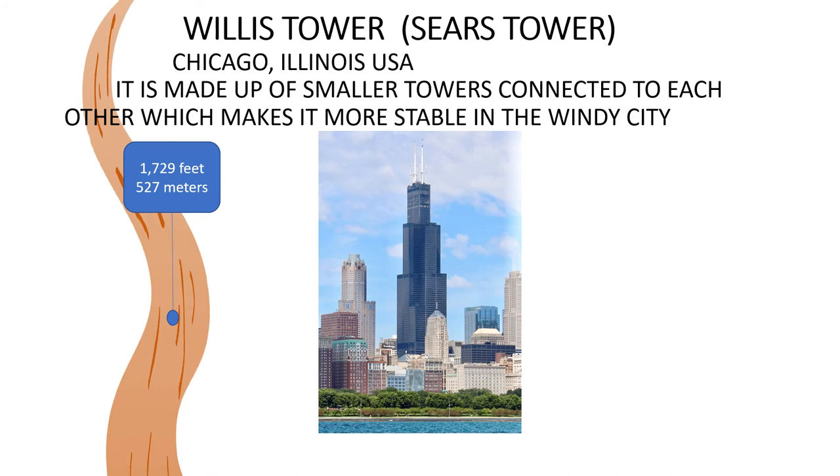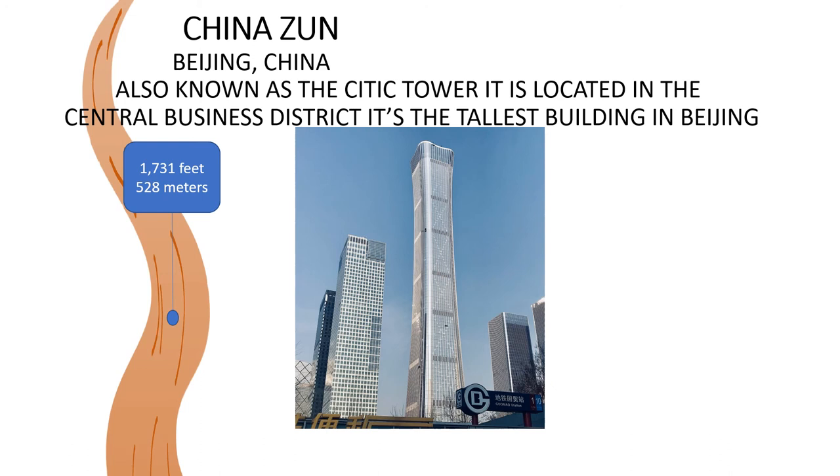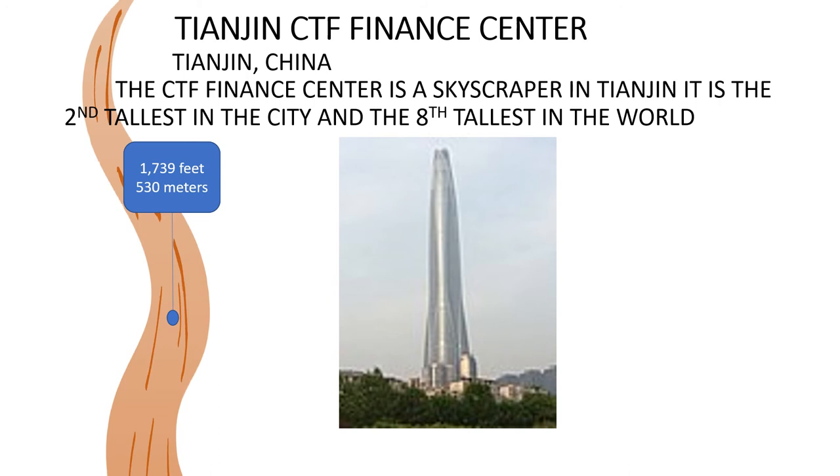China Zun, also known as the CITIC Tower, is located in the Central Business District, the tallest building in Beijing. Tianjin CTF Finance Center. The CTF Finance Center is a skyscraper in Tianjin. It is the second tallest in the city and the eighth tallest in the world.